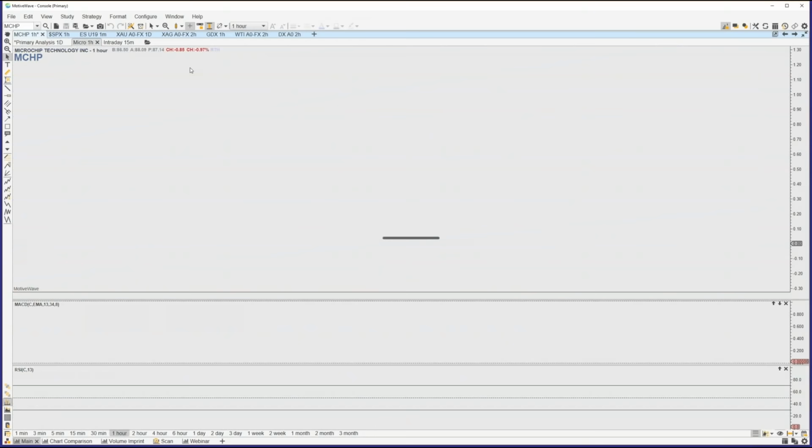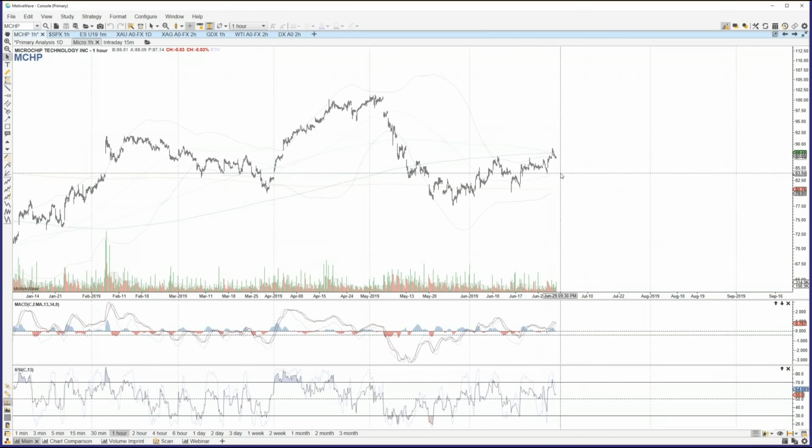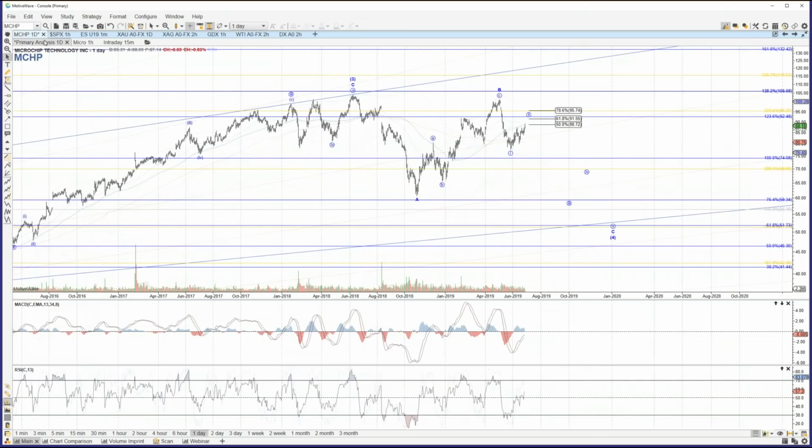Basically, any turn back below the 83.88 low would put those probabilities in favor of top in place, and then confirmation below the 80.18 low. And even the subwave structure here, this is a nice 1, 2, 3, 4, and 5 waves for that C wave. It may not even need to stretch up to that 618.